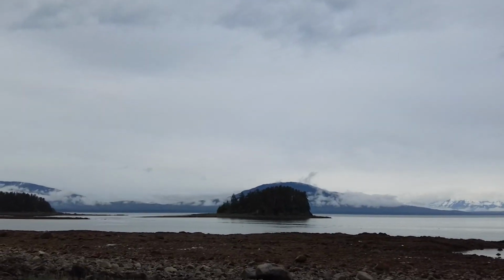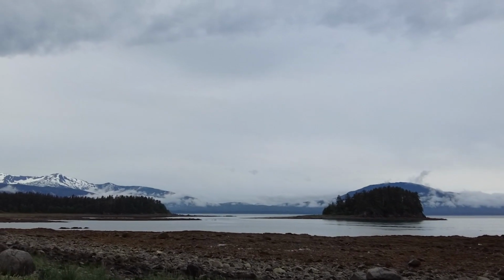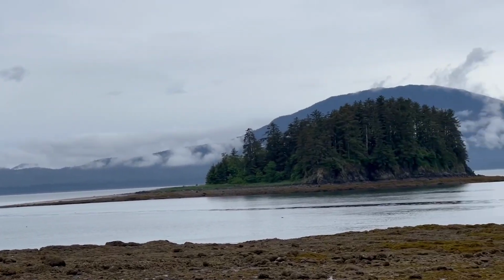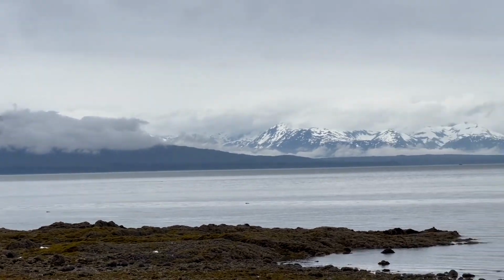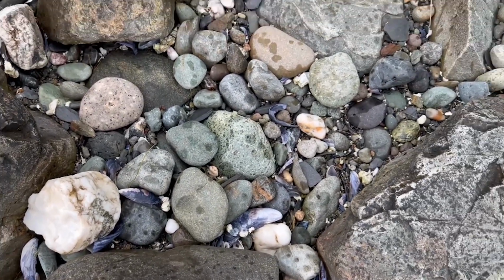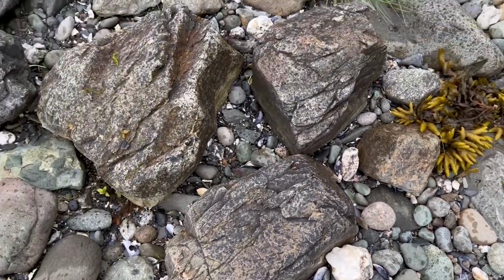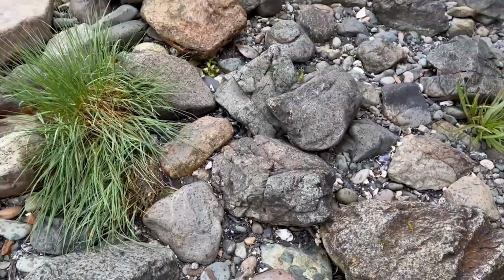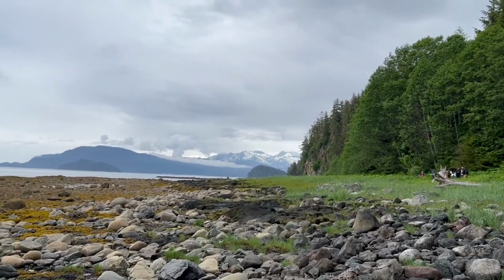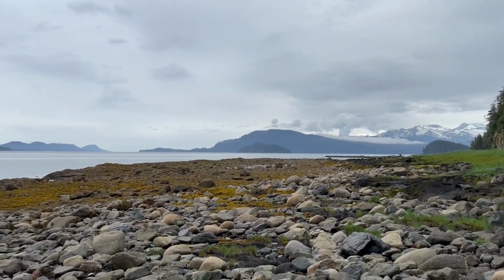Then we were brought to a rocky beach where we had a small time to explore on our own. We learned about some of the rocks present on the beach and why they were meaningful. The scenery around the beach was just beautiful, and we loved having a few minutes to just soak it all in.